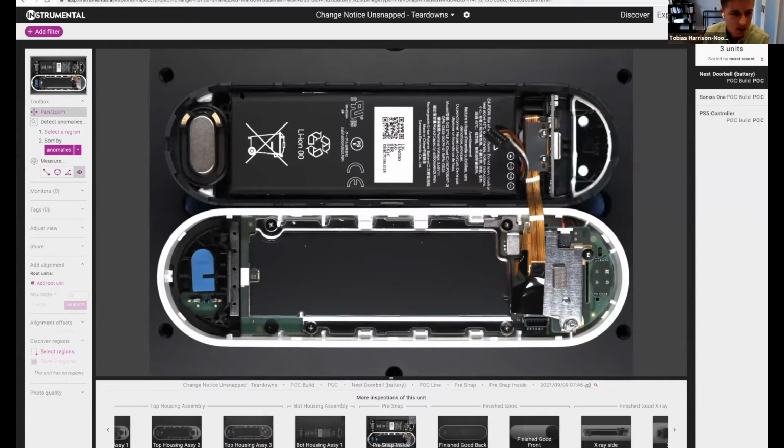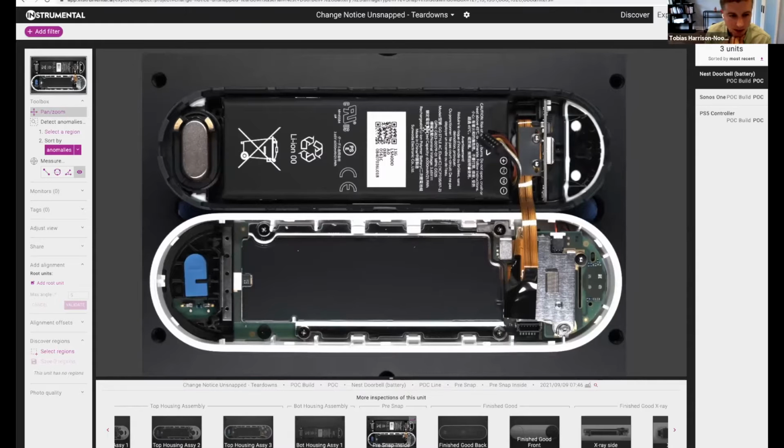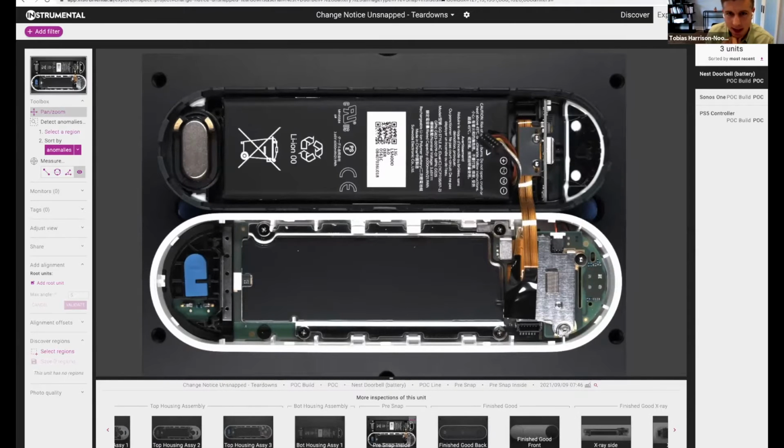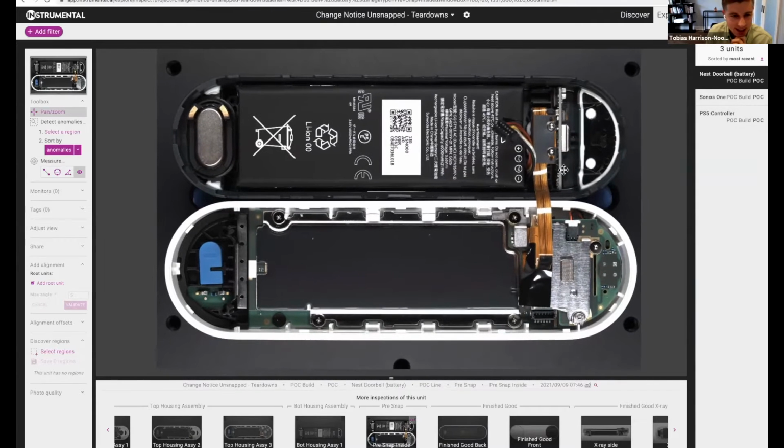All right, so for those not familiar, this is our Instrumental web platform. Typically, we're collecting lots of data from manufacturing lines to run our analysis on. Here, we're just using it to store our high resolution images. You can see we've got the full teardown in here. And for anyone that wants access to this later, reach out. We now actually have all of the teardowns in one location here. So you can see our previous Sonos and PS5 teardowns as well.